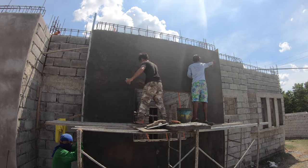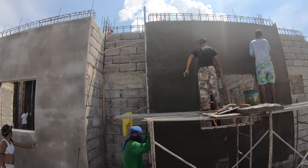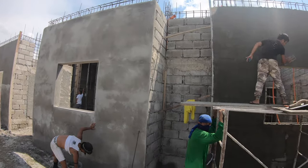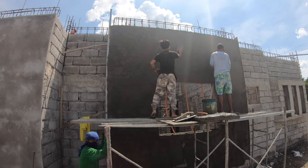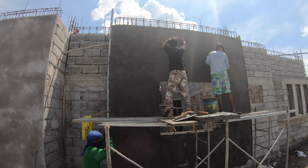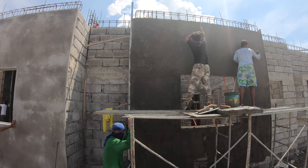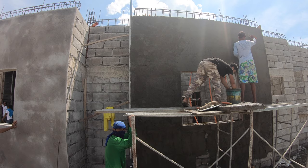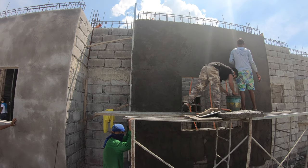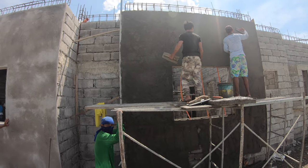So the foreman is telling me that they're going to leave this with a rough finish, same as they did over here. That way, when they put up the Hardy Flex or cement fiberboard on the outside as the covering, it's going to look like the old school Hardy planks that you used to see on the side of the houses. They're going to leave it rough finish so that they're able to get the adhesive to match easily.